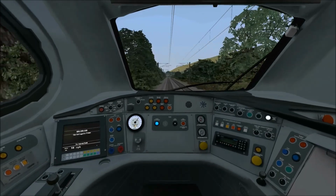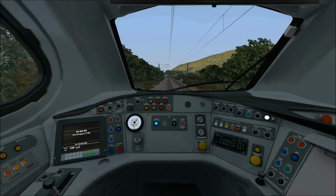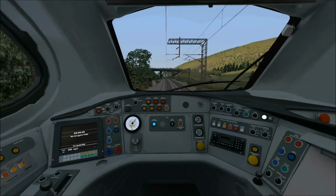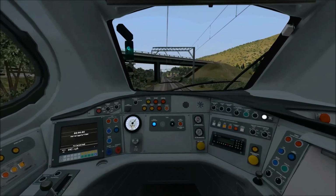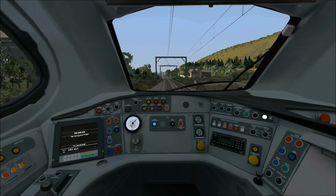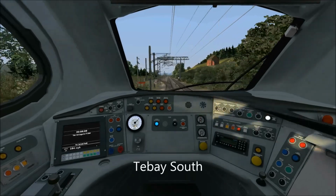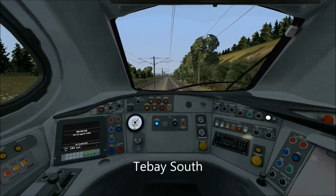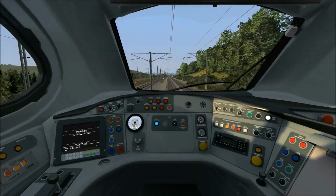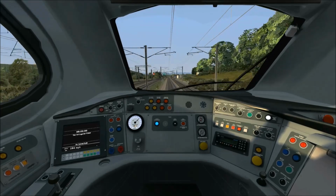Speed limit has now gone up to 105 miles per hour, so I'm just applying step 2 power to gently bring us up towards that. We're now passing Tebay, which is also the start of the Shap incline. So for the next few miles we will be climbing on gradients as steep as 1 in 98, I believe.